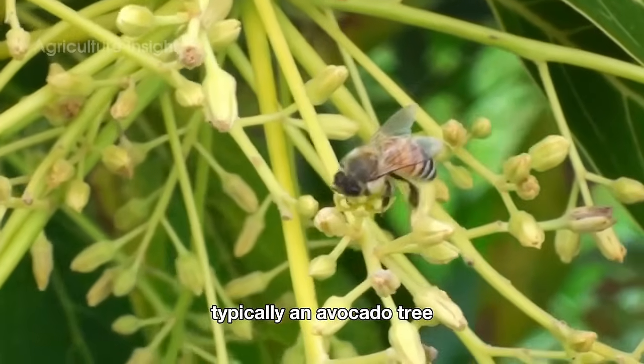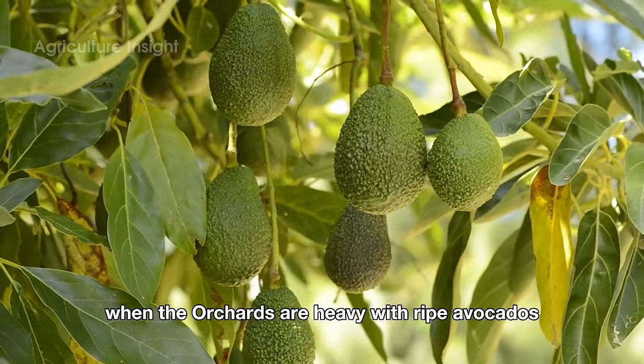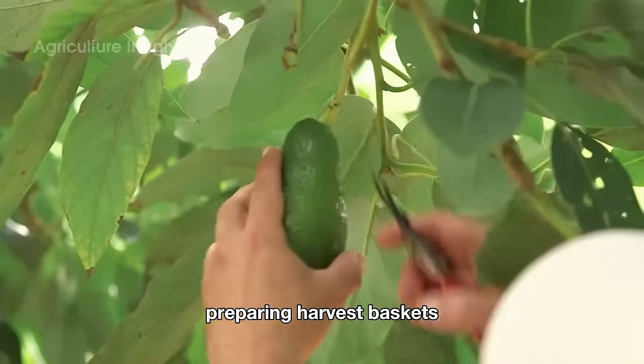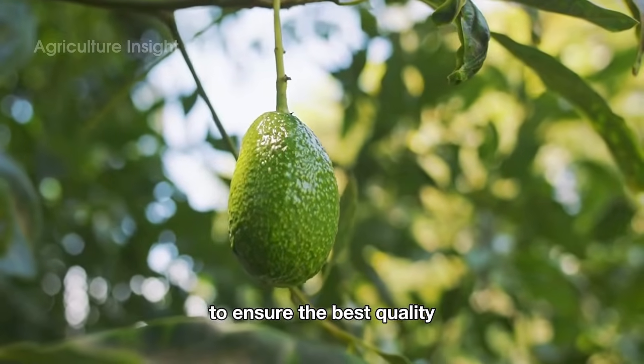Typically, an avocado tree takes about 6 to 7 months to bloom and bear fruit. By summer, when the orchards are heavy with ripe avocados, farmers work tirelessly, checking ripeness, preparing harvest baskets, and carefully hand-picking each avocado to ensure the best quality.